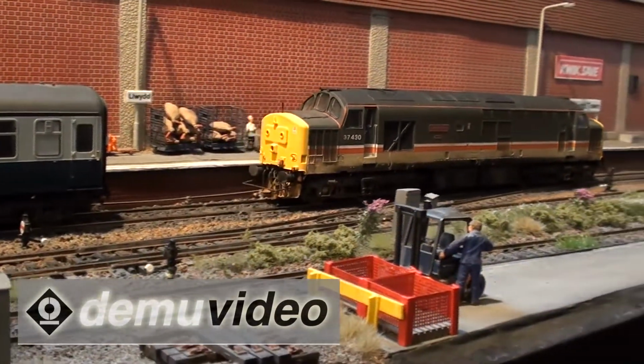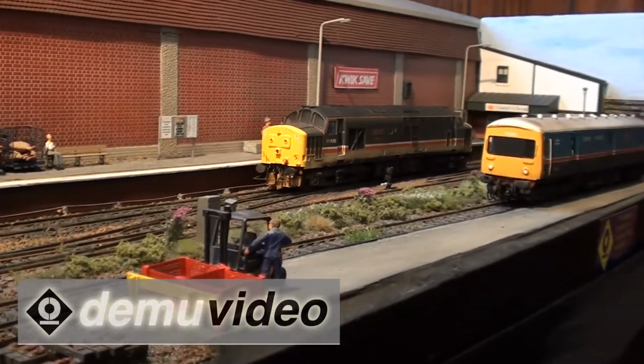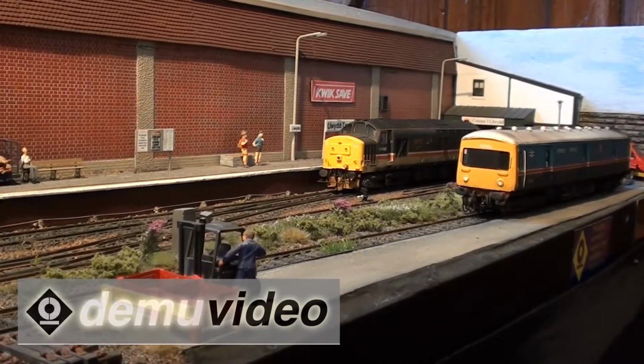The parcel services are a bit fictional. The oil tank workings are based on oil tank trains into Whitchurch, between Shrewsbury and Chester. And so it's just stuff like that.